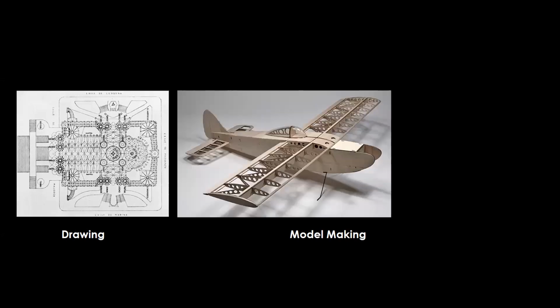And like I said earlier, earlier forms of expressing imagination were through drawing and model making. So you could make models with paper, with wood, with different tools. Not to say that model making is now extinct, but these were the main methods you had to express and communicate your ideas at a time.